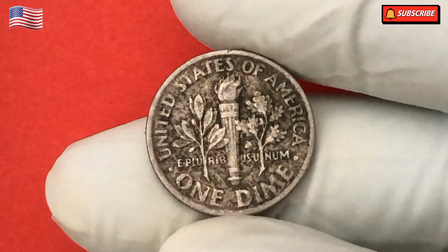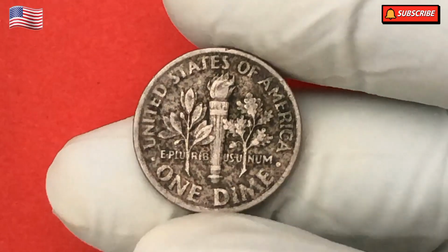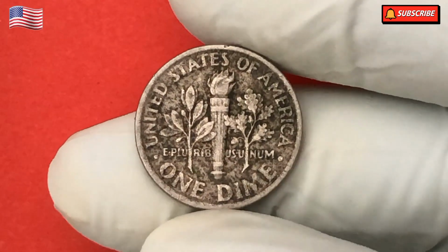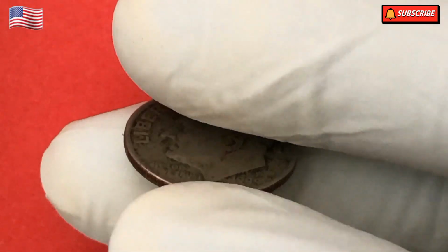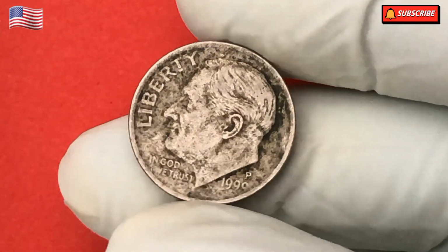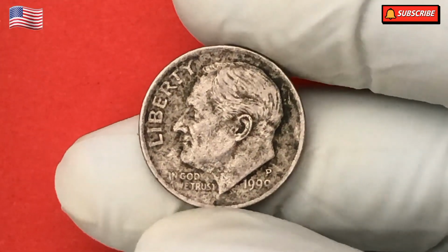So, what's the bottom line? The 1999 dime might seem ordinary, but the wide AM reverse error makes it a highly prized coin for collectors. And while this error is the most famous, it's not the only thing that can make a dime from 1999 valuable.